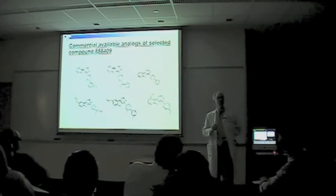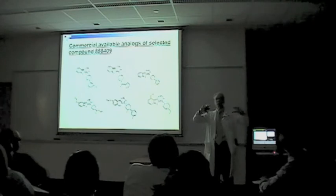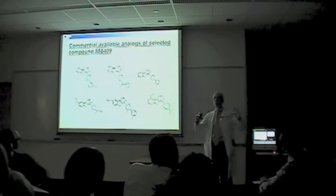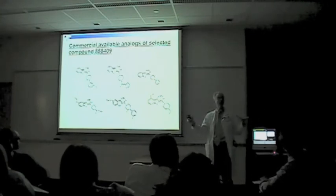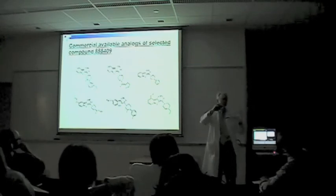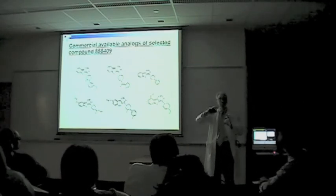So when you get a hit, you immediately go to the literature, you go to the company, you look at the chemical catalogs, and you buy every molecule that's similar to it, okay? Because it's a lot cheaper, a lot simpler to buy molecules than it is to make them. So you buy all these. You go to the parent library and see if there are other molecules you didn't test. Maybe you tested only a subset.